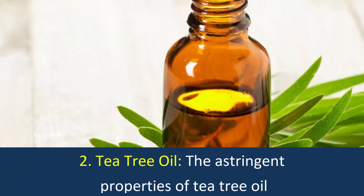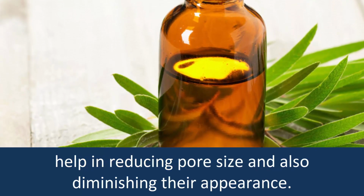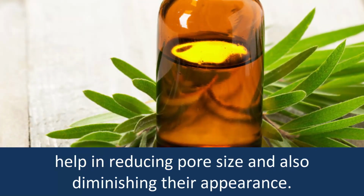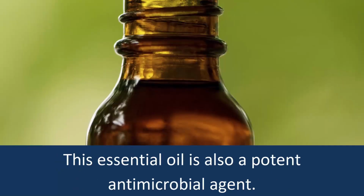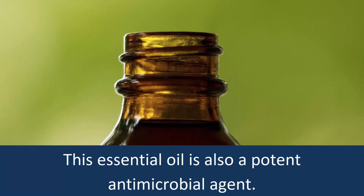Number 2. Tea tree oil. The astringent properties of tea tree oil help in reducing pore size and also diminishing their appearance. This essential oil is also a potent antimicrobial agent.